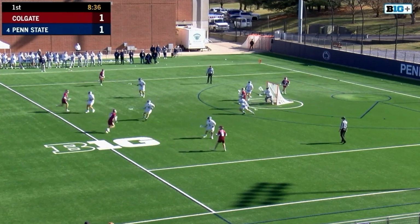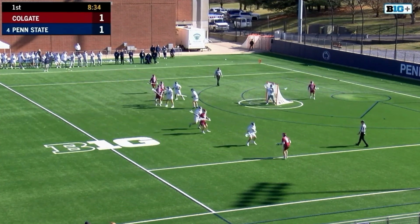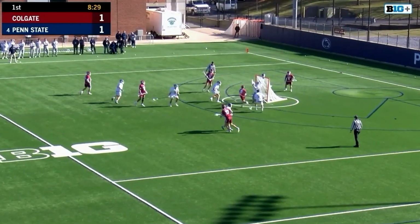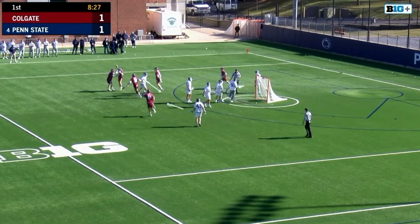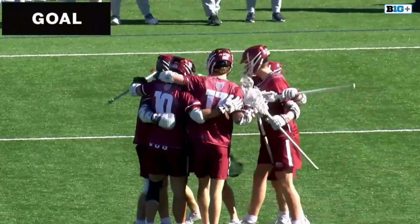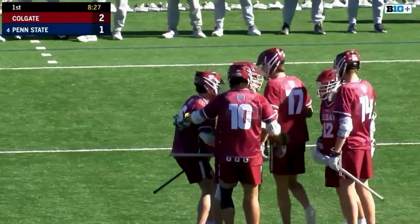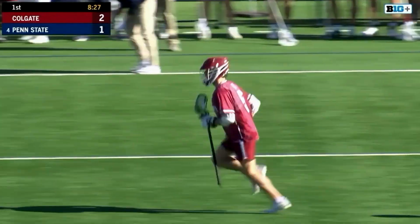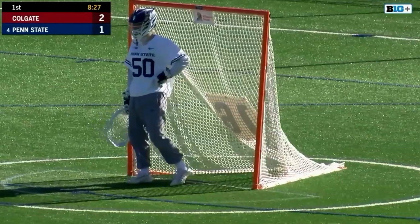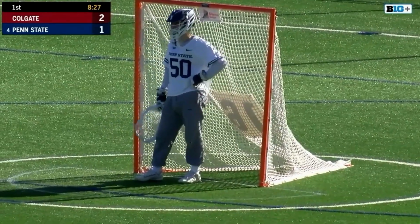Sposita tossed it off. Turner, who just scored the goal, gives it off to Druin. Druin pushes in towards the crease. His shot, Colgate on top. Hunter Druin went straight on Jack Frassione, and he gets Colgate's second goal. Little bit of surprising right now for these Penn State Nittany Lions. They kind of look a little shocked right now.